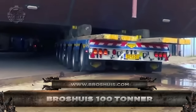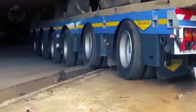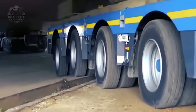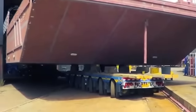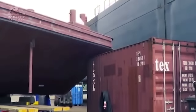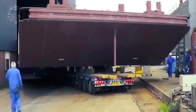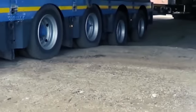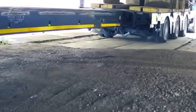Next, we have the Brochuiz 100 Toner, a low-loading transport trailer that can transport up to 120 tons on the 790mm high trailer bed. This trailer has the capacity to be extended while still maintaining that the bed is level for stability. If the operator extends the trailer, two of its axles will remain connected to the gooseneck and aid for the 30-ton movable gooseneck. This is done so that a good kingpin pressure and ideal distribution of load is still provided.